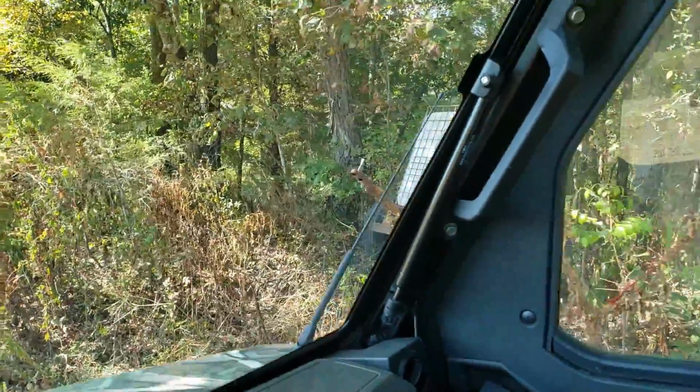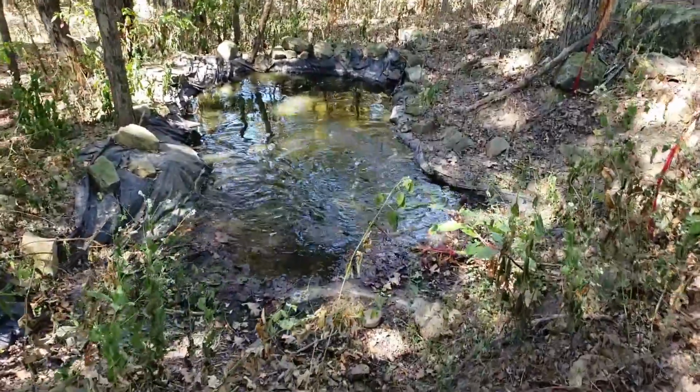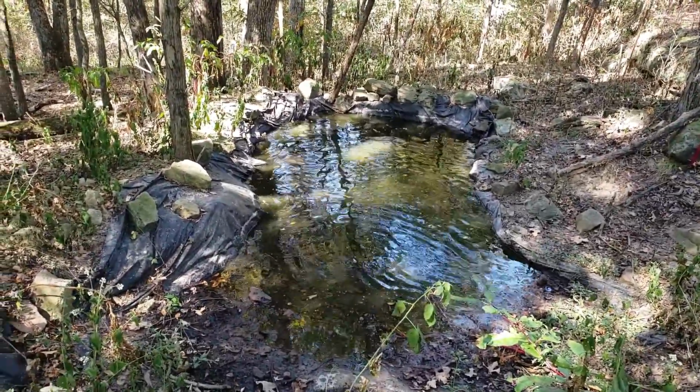Let's hook on and see how the watering hole did. Oh yeah, it's definitely fuller. I'm thinking it'll take at least another tank full, maybe more.